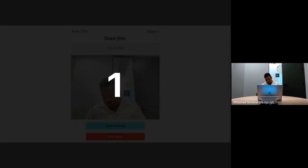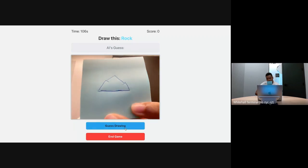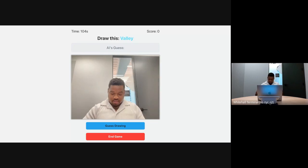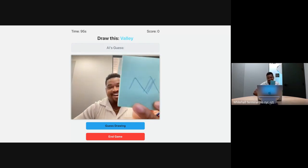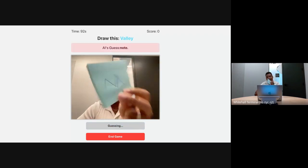So let's rock here. Oh, I didn't plan that. The first one wasn't supposed to be a rock, but I hope that my interpretation of a rock is something similar. And if not, at least it might be able to understand something else that I drew. So maybe this is a mountain. Who knows? We'll let it rock. That is definitely a triangle, I'll give it that. I don't know how to draw a valley either. I probably should have picked some easier words and just let it do what it does. This is my interpretation of a valley. Don't laugh. That's a hard one.